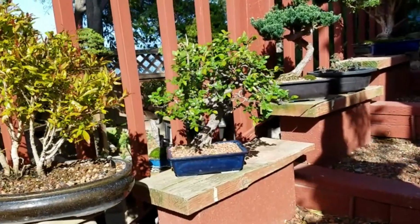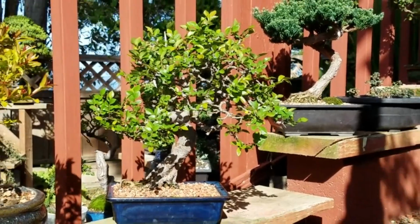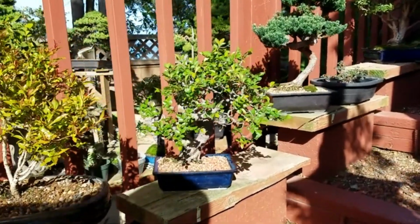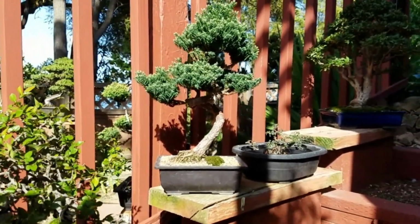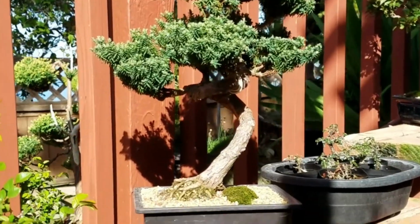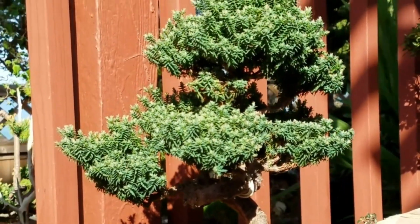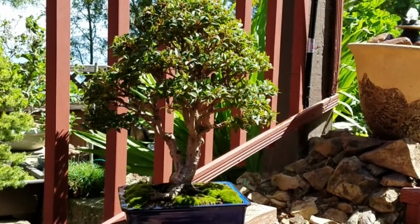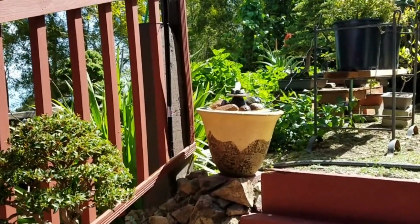This one is another Chinese elm. It doesn't look good right now because the leaves just went crazy on its growth spurt. But I might defoliate it. Here's another Atlantic white cedar. It's 8 years old from a twig cutting, and it's a coiled trunk. And here's an Australian brush cherry, also called Eugenia, and that's my wife's water feature.